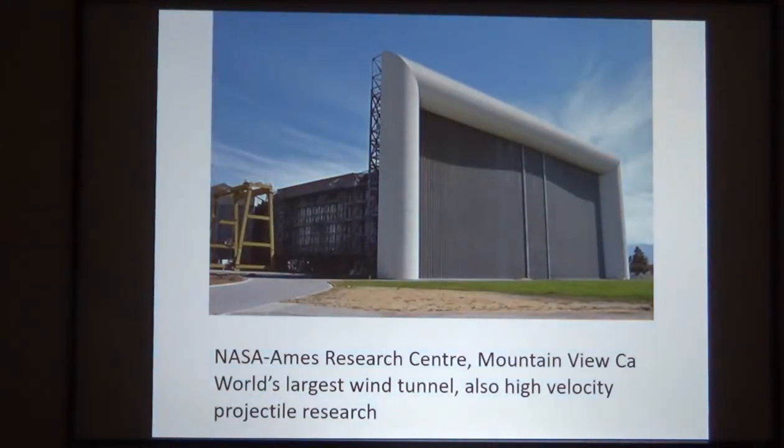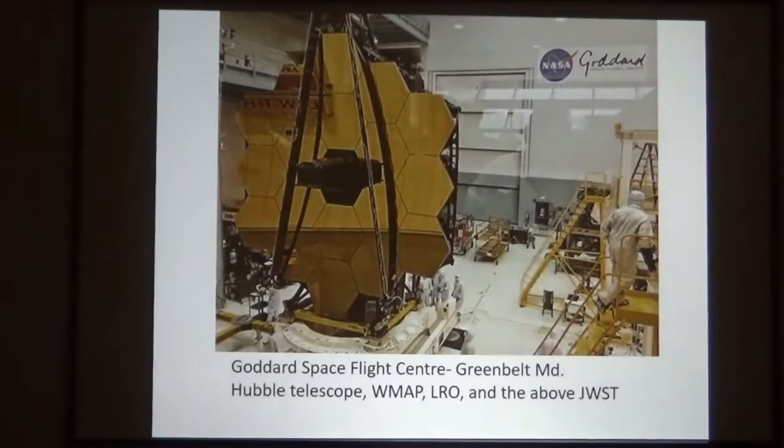This is the world's largest wind tunnel at Ames Research Center. Goddard Space Flight Center, and you know what that is, of course. It's the James Webb Space Telescope, and it's still on the ground.